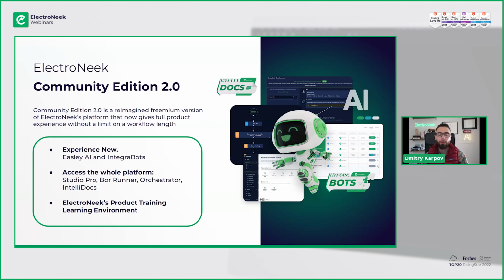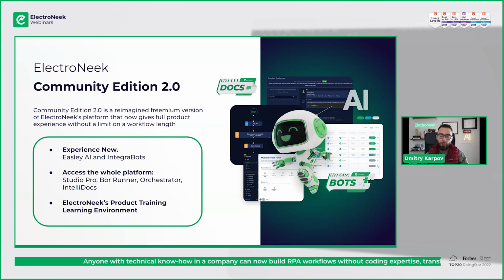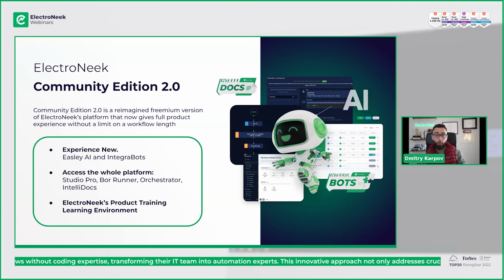What Community was in the past was just Studio. It had an interesting limitation on the number of steps you can put in a workflow. That prevented us from a couple of things, but allowed us to make the platform free to use. As you know, we stayed in the past with our commitment to unlimited attended automation as part of our enterprise roadmap. But we introduced a new metric in the platform called workflow runs.